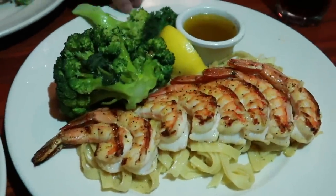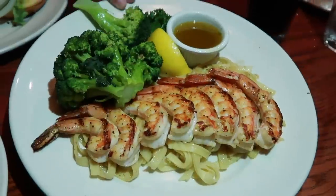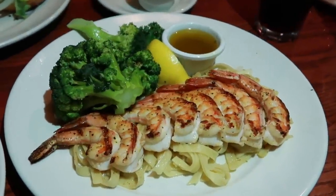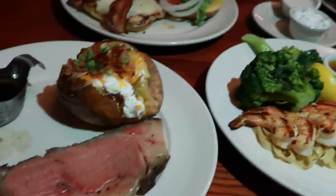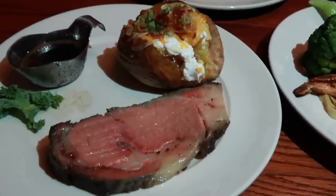Thank you. Chipotle Ranch, guys. Thank you so much. And this is the grilled shrimp over the fettuccine. How many are there? Eight shrimp? Yes. This is the large portion, too, with broccoli. Excited. Let's dig in.